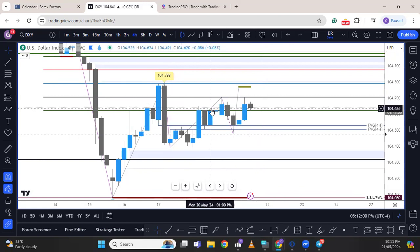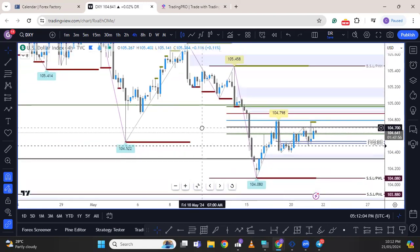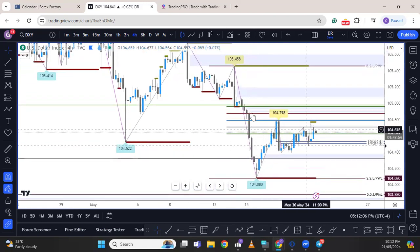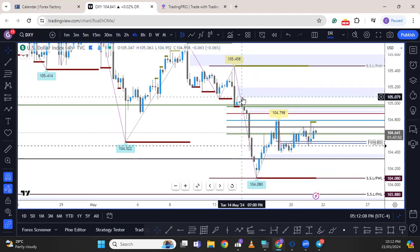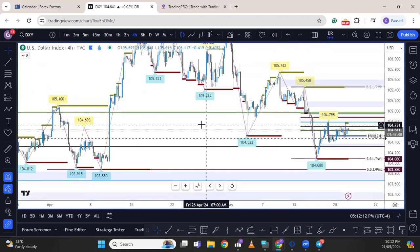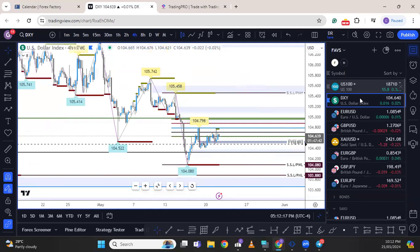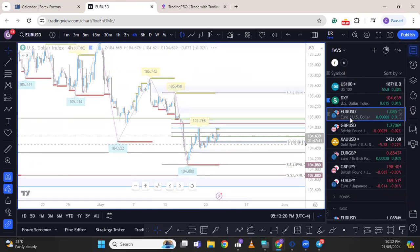Just in consolidation. But with sellers tilted to the downside, if price gets very animated, I see it coming to the structure before continuing to the downside. But if you're looking at it on the 4 hour, we don't have a new high, so most likely this might be a dump. Next, we are going to be looking at EURUSD.